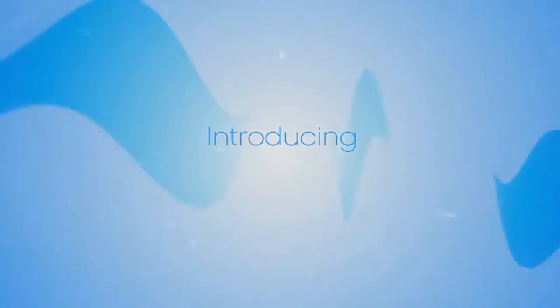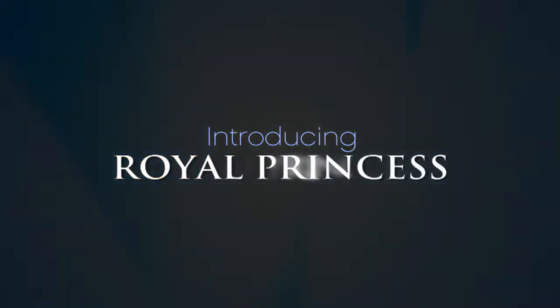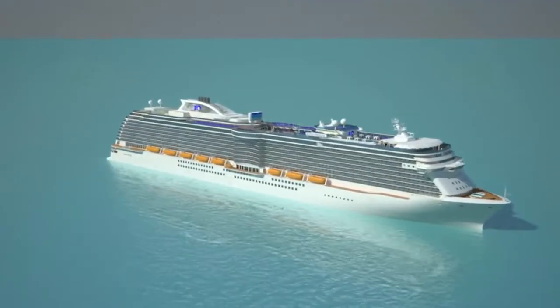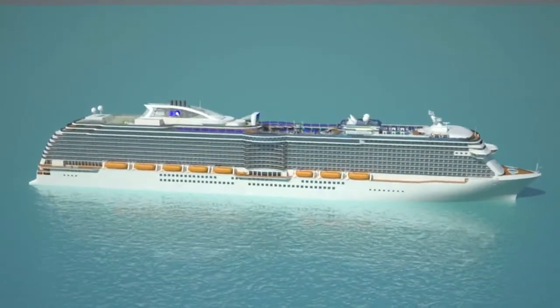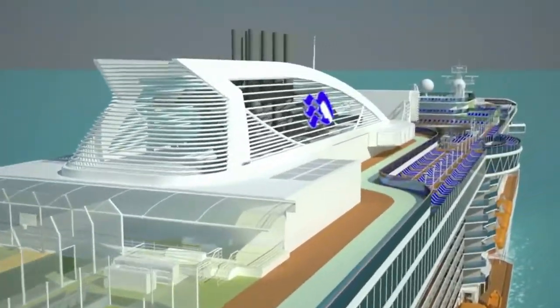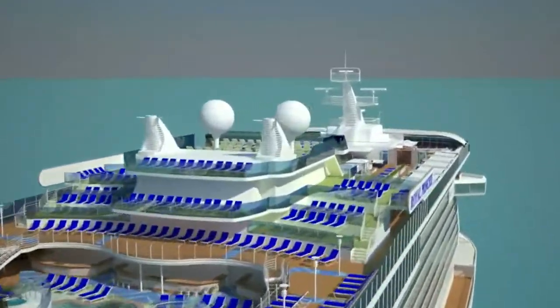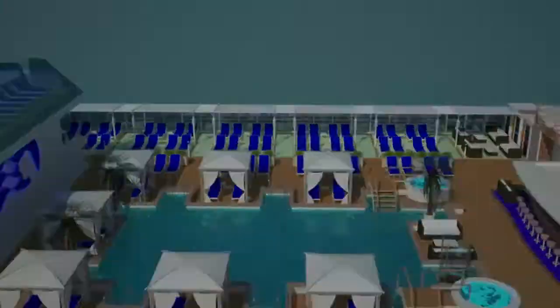Royal Princess, an exclusive first look. Classic sweeping lines present a beautiful nautical profile, an evolutionary tribute to the existing Princess fleet. Princess signatures, beloved by our loyal passengers, plus innovative enhancements, create a relaxed and rejuvenating ambiance on the top deck.